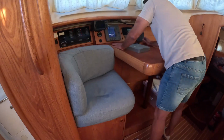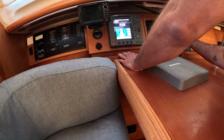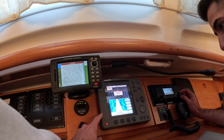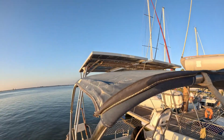This is where the electronics were. The boat didn't have much, but it had an old GPS plotter, a radar which was probably 20 years old, VHF and some other minor things. This would probably need to be updated.